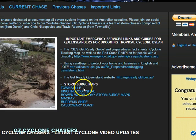So the storm surge maps are there for you for your part of the coastline. We haven't included Cairns there because we feel that Cairns probably won't have the threat that the other places do in terms of where this thing's going to track. So the other places there, from the Cassowary coast all the way down to Mackay, they're there for your perusal to make sure that you know whether you live in a difficult or a dangerous area for storm surge.